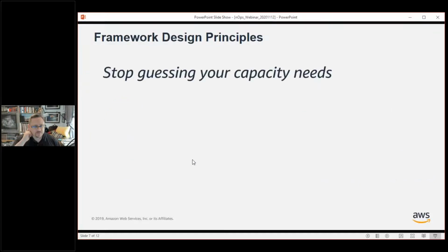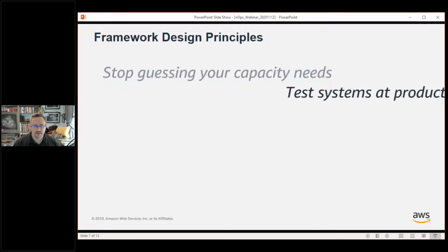So the design principles of the framework: each pillar has their own design principles, but the overarching design principles for the framework start with stop guessing your capacity needs. You need to operate your cloud workloads like a light switch. You turn it on when you use it, you turn it off when you don't need it, right? You should only pay for and use the resources you need when you need them.